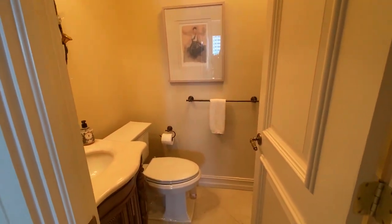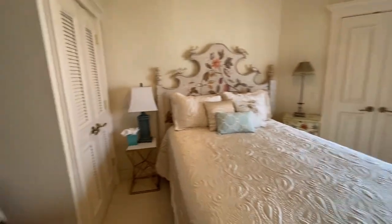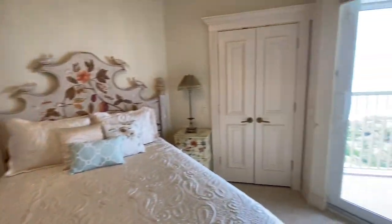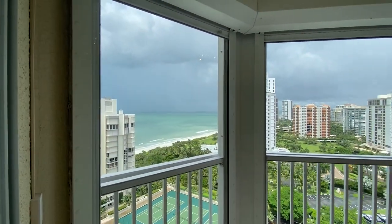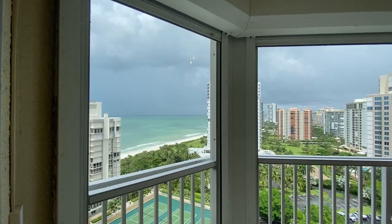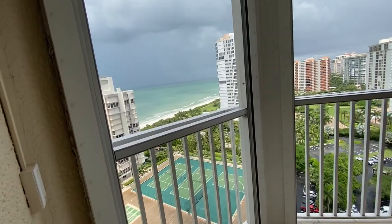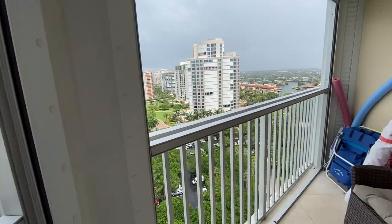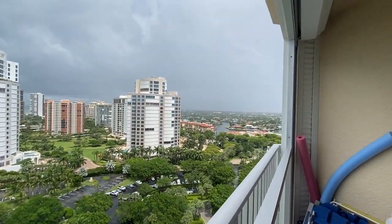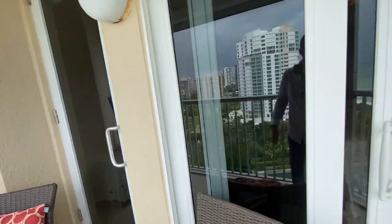Here you have a full bathroom and 2 bedrooms. This bedroom has 2 closets. And both of these connect to a private space outside. You can see it's kind of cloudy out right now, but you do have a beautiful ocean view. Come out here. And then to this side, you have the city and the bay view. And that's the other room that we're gonna check out now.